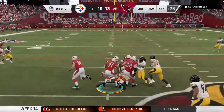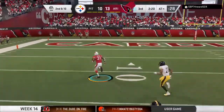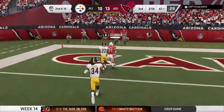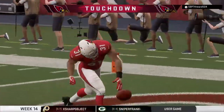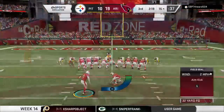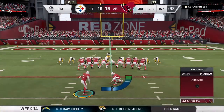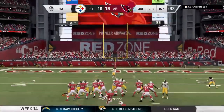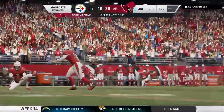Running from the gun, Johnson. And he works free. David Johnson on his way. Touchdown, Cardinals. David Johnson, his 11th touchdown of the year. And the Cardinals push further out in front. And on that long run, maybe the defense caught napping a little bit. The concentration level may not have been there.